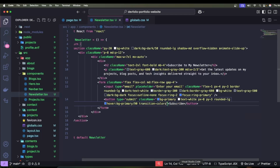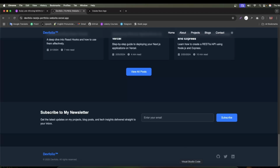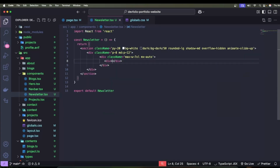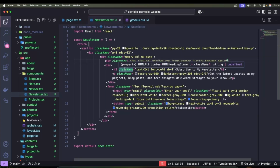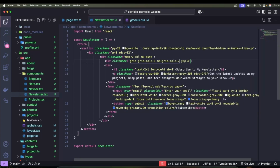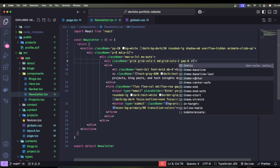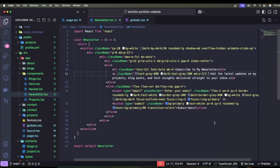Okay, so lastly you can see we'll have this, but we need to make it flex. So what we'll do, you will target all of this div. Let me take another div and keep it inside it, and here we can simply define it will be grid by default, then grid cols on medium device will have grid cols 2 and gap 8, and lastly we'll have items center. Okay, and you can see it's perfect right now. So it's perfectly working for now, and this newsletter is complete.